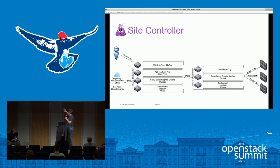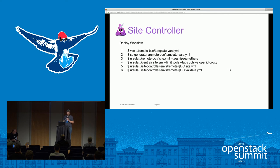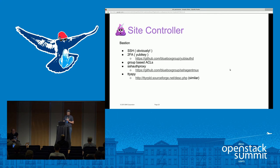And then the Apache at the central Site Controller takes care of virtual hosts. So from one dashboard, you're accessing Sensu at any of the data centers, you're accessing Elk at any of the data centers, et cetera. So we have a Bastion server. Obviously, it's SSH. And of course, we're Ansible. So we run all of our Ansible stuff from there.